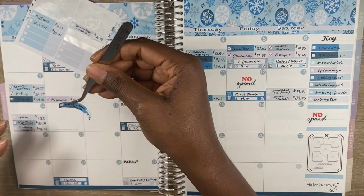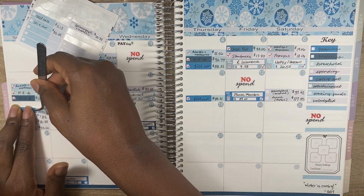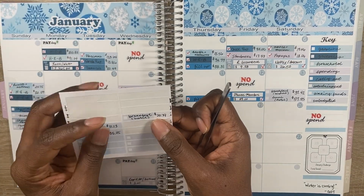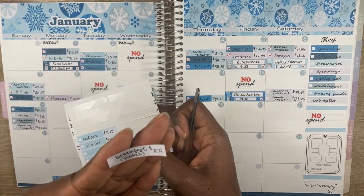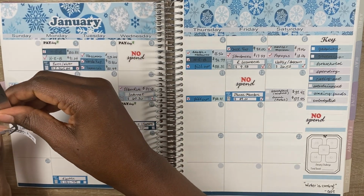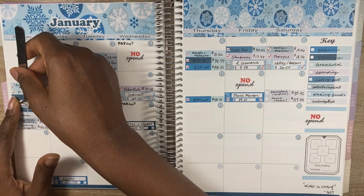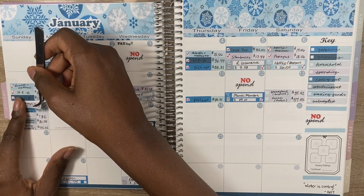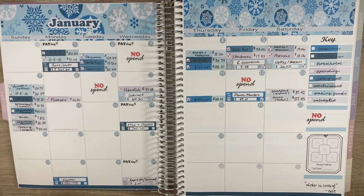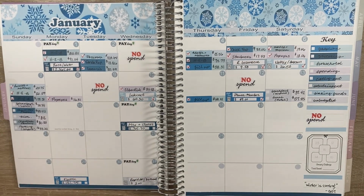Then eating out for Cheesecake Factory, $48.43. Just wanted to get that right. And then the last unbudgeted was for breakfast at the hotel for $20.79. So we just grabbed some food before we left because we had just missed the shuttle when we came down to check out. So we had about a 30-minute wait, so we just decided to grab breakfast at the hotel since we had some time to kill. So that was for $20.79.